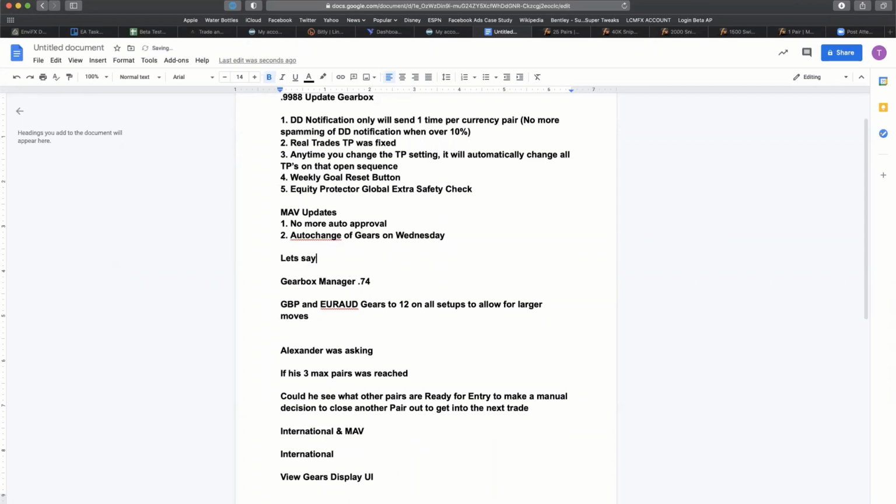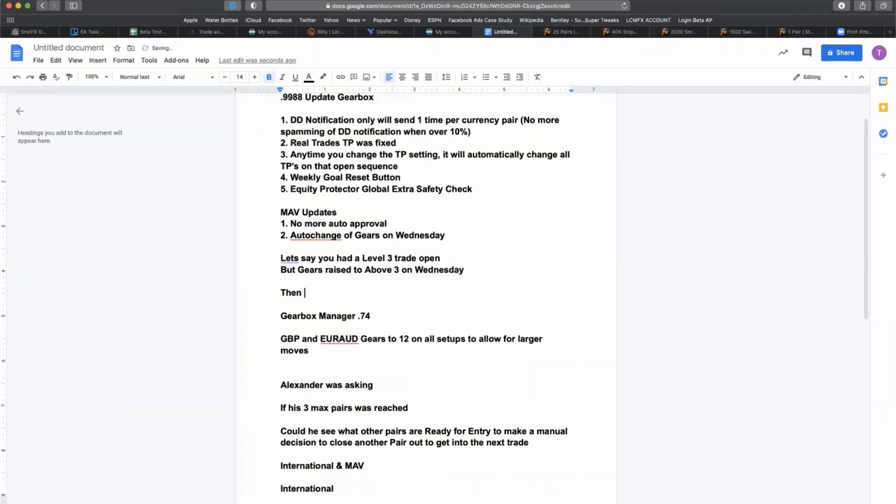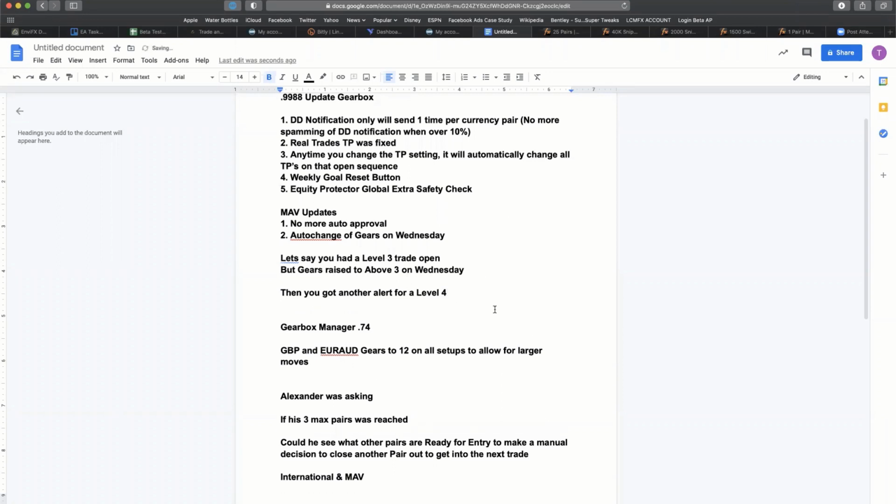The other thing we fixed is some people noticed that auto change of gears on Wednesday. Let's say you had a level 3 trade open, but your gears raised to above 3 on Wednesday. Then you got another alert for a level 4 when it should have just automatically taken it. That has been fixed. So it'll continue to take the rest of the sequence on its own without alerting you of another approval to continue on a sequence that already existed. So that was also fixed. No more approval for higher levels.